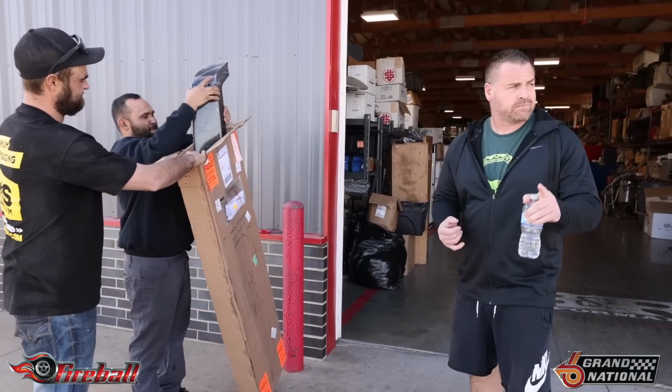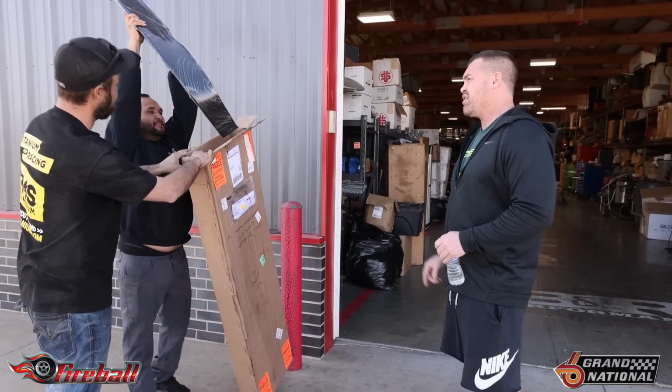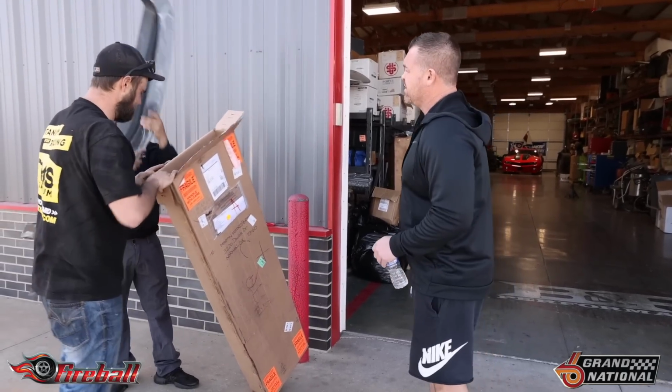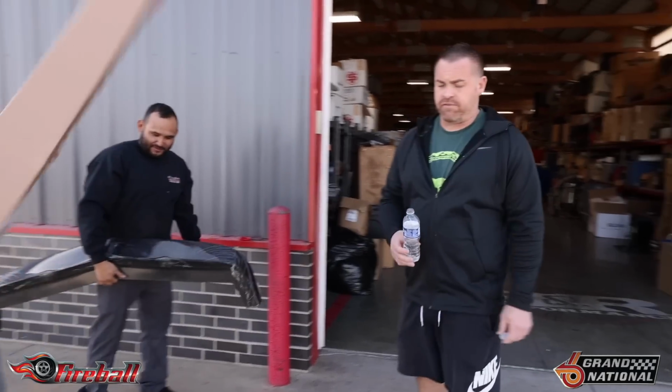Some people know what those are. You guys know what those are because you've been around cars enough. How much could that car possibly make? While we're doing this, we're strapping down the rear tires. This will be for lunch.